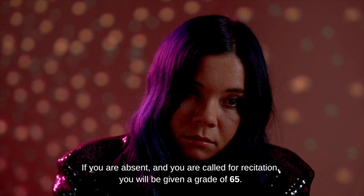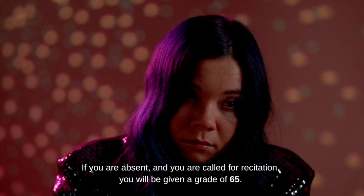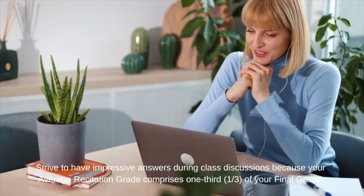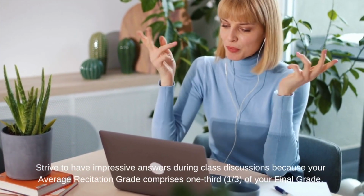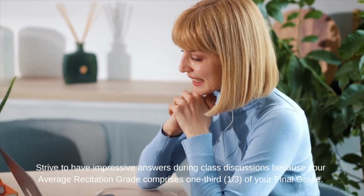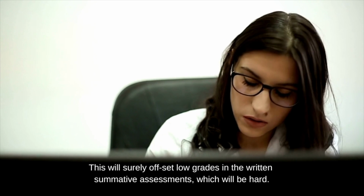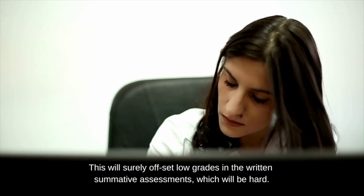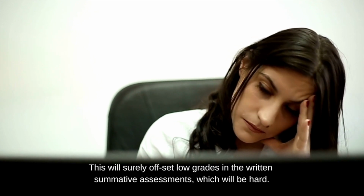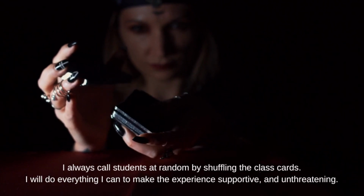If you are absent and you are called for recitation, you will be given a grade of 65. Strive to have impressive answers during class discussions because your average recitation grade comprises 1/3 of your final grade. This will surely offset low grades in the written summative assessments, which will be hard. I always call students at random by shuffling the class cards.